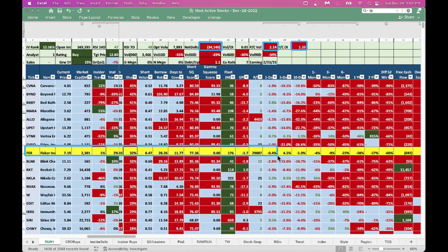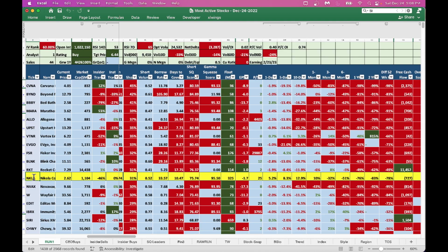And then you got a few more here. Keep a look at stocks like NKLA here. Same story. Even NKLA, look, it's got nice high short squeeze score. Look at the gamma squeeze score in NKLA, pretty good here. And look at the open interest in the options market. Very high open interest for NKLA. And look, volume is drying up as usual. It's the Christmas weekend, as many of you know here.